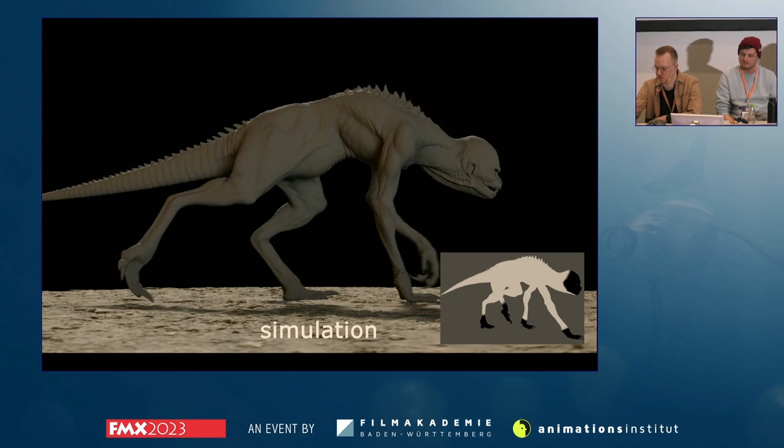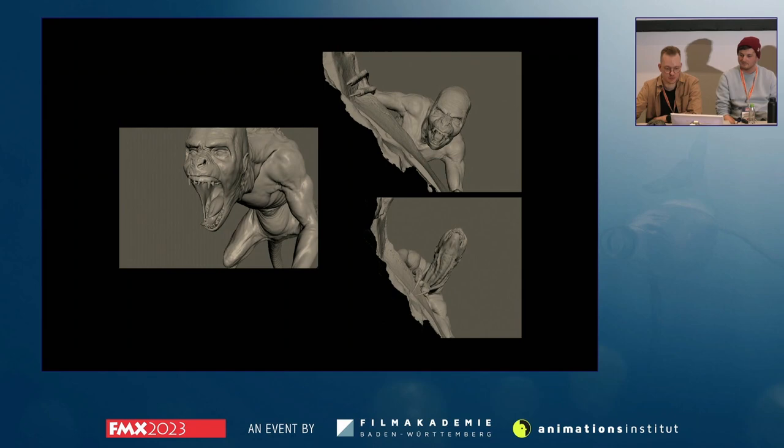Animation master simulation brings you quite far, but it's not perfect, and it's also quite hard to sometimes get certain shapes. So we also did, as a last step, shot sculpting. So basically we go through to the frame, sculpt it right, and then animate the blend shape in. You can see that it's sometimes quite drastic.